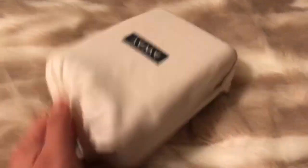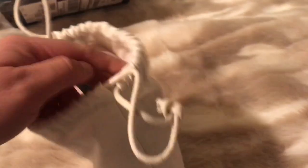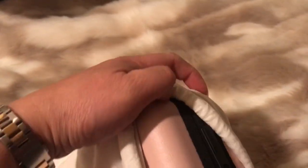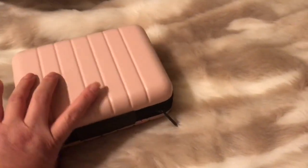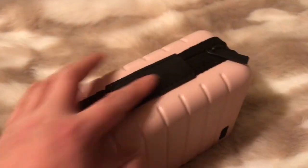So I've been wanting one of these mini luggage for some time now, and I'm so excited. It was first for sale last year, but it sold out super quickly. So this year, when my friend told me that it's back in stock, I had to order it because I've been wanting this for about a year. And it's a miniature Away luggage. Like, how adorable is this? Oh my goodness, it's so cute.